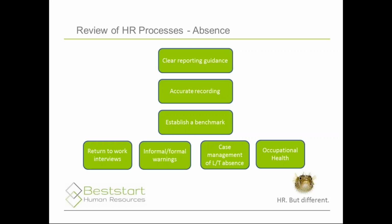The one thing that's really important with return to work interviews is that they must be applied consistently across the organisation to avoid any claims of discrimination. So if we're always focusing on one particular area, or more importantly one particular person, then we might get ourselves into trouble. So everything we're talking about here should be applied consistently across the school.